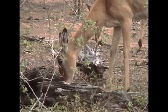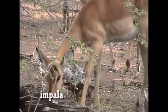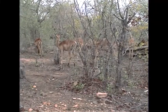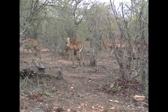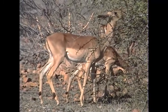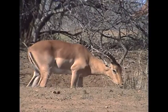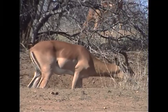Kruger has many varieties of antelopes. This one is called an impala. You often see them in groups. They have a two-tone color scheme, darker brown on top and lighter brown underneath. The male mature impala has beautiful curved horns.